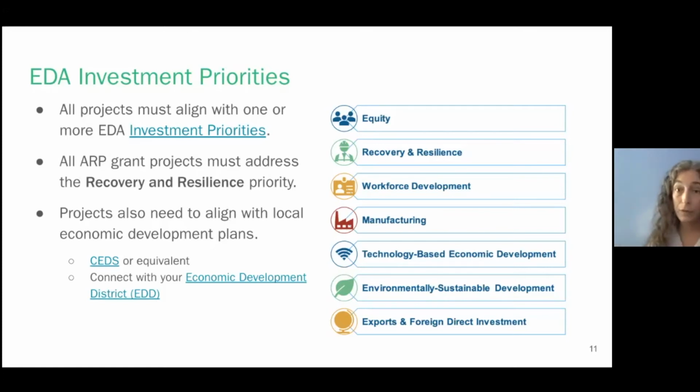The other alignment question for projects that are going to be funded through this money, because for those of you who are EDA geeks, because all this money is coming through the economic adjustment assistance mechanism in the background, it all has to be aligned with local economic development plans, CEDS or equivalent. And so when we send out the slides, you can follow this link to learn more about those plans. Those plans come through local economic development districts. So it's good to connect with those folks and make sure what you're proposing is in line, and also just to get people together and on the same page.